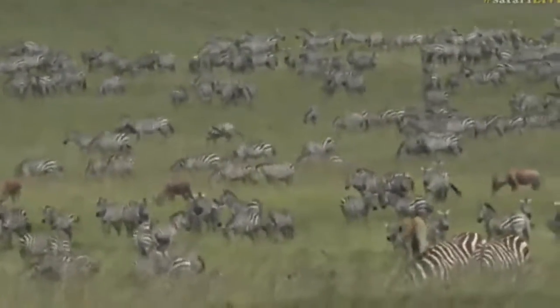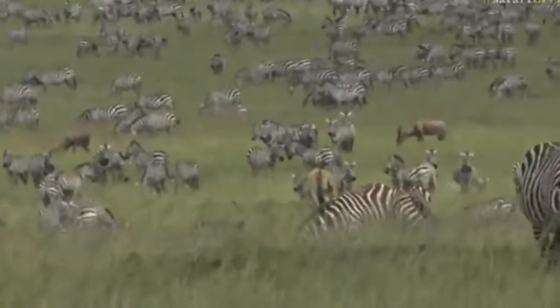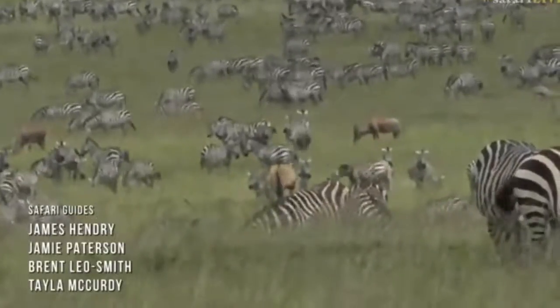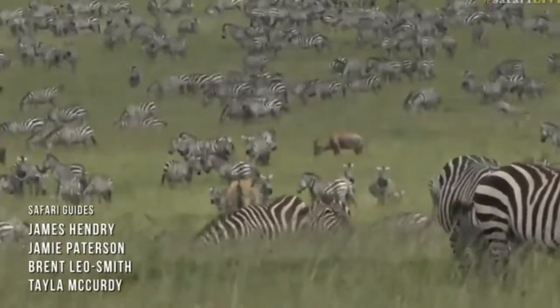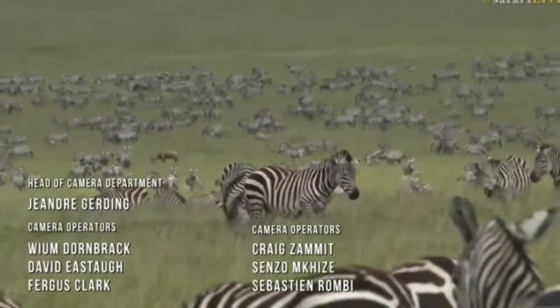Now we're going to spend... Oh, there's an eland as well. There's an eland bottom there as well. There we go. Now, we're going to spend the rest of our day in and around the marsh and this big herd of zebra. Who knows what we might find while we're here.